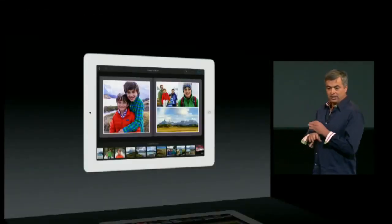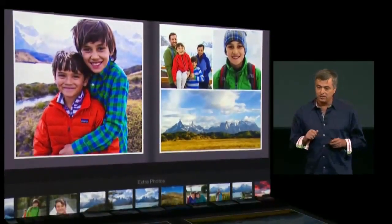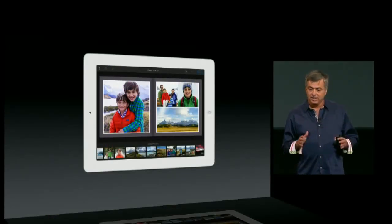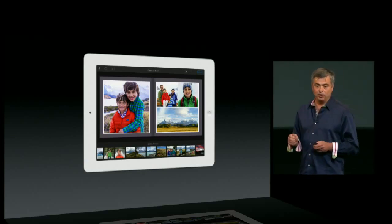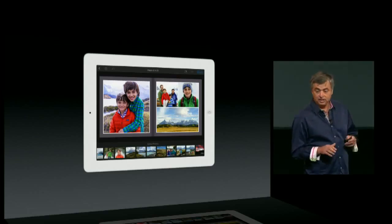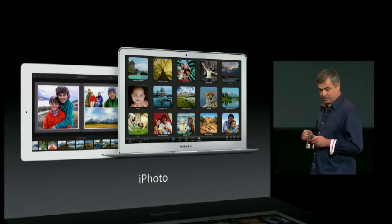And with iPhoto, it lays out your book, and with multi-touch, you can easily move your photos around or change the pages to make them look exactly like you want. It then uploads it to Apple, we print it, and we send you a beautiful coffee table book right to your home, and all of this right on your iPad. So a great update to iPhoto for both Mac and iOS.